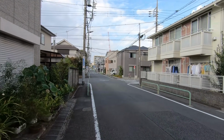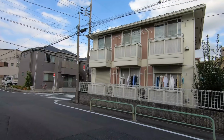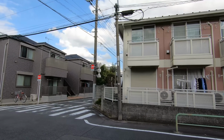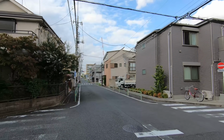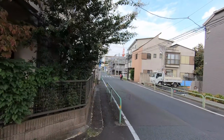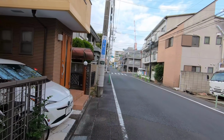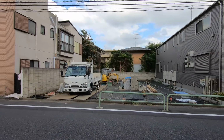Okay, so let's check out some of the houses here, huh? So these are 1-room apartments. You can kind of tell by the way it's made. There are 6 units here, and this area is around a 10-minute walk away from Nogata station, so it's still considered to be quite convenient. And so it should cost around 70,000 yen, which is around $650 US. Not bad, right? But of course, depending on what country you live in, it might sound expensive. Here's an empty lot. They're building a new house here.